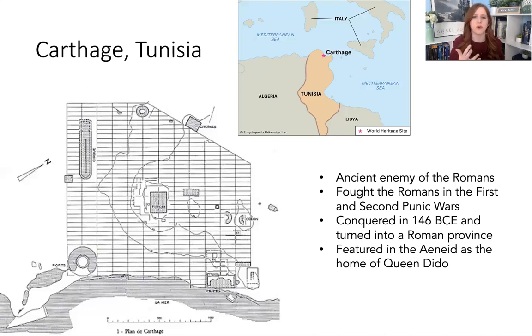And the Second Punic War is going to feature Hannibal crossing the Alps with his elephants, coming from Spain all the way up to the north of Italy, which is kind of an infamous event in history, not even just Roman history, just in history in general. But the Romans do defeat the Carthaginians, and that's a real turning point for the Romans, because it cements them as the power in the Mediterranean, whereas Carthage had kind of been a rival for that.